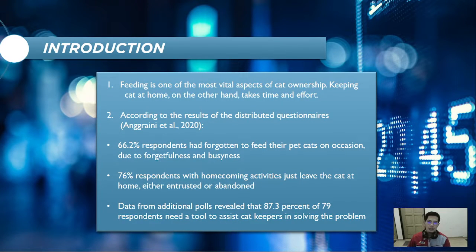Introduction. Feeding is one of the most vital aspects of cat ownership. Keeping cat at home, on the other hand, takes time and effort. According to the result of the distributed questionnaires, Agrani et al. 2020, 66.2% respondents had forgotten to feed their pet cats on occasion due to forgetfulness and busyness. 76% respondents with homecoming activities just leave the cat at home, either entrusted or abandoned. Data from additional polls revealed that 87.3% of 79 respondents need a tool to assist cat keepers in solving the problem.